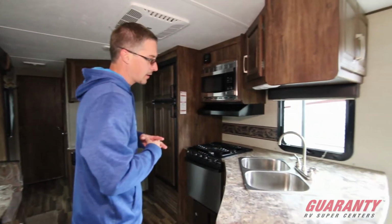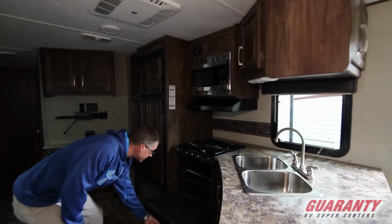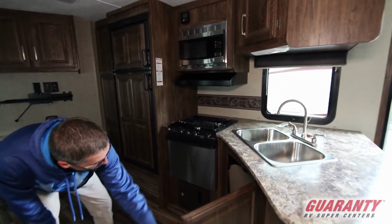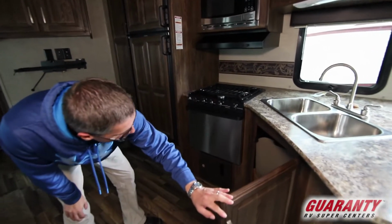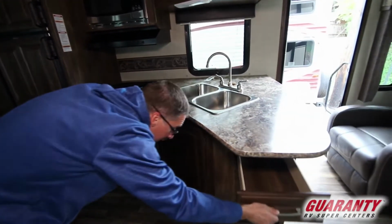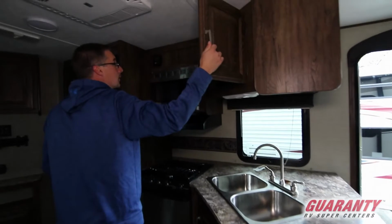Got our double sink here, stainless steel, 3-burner stove, good size oven, fair amount of storage. There's our sink cover down in there right now, kind of blocking the back. We've got a big box down there. We've got a little drawer here. So a good amount of kitchen storage. More up here too.